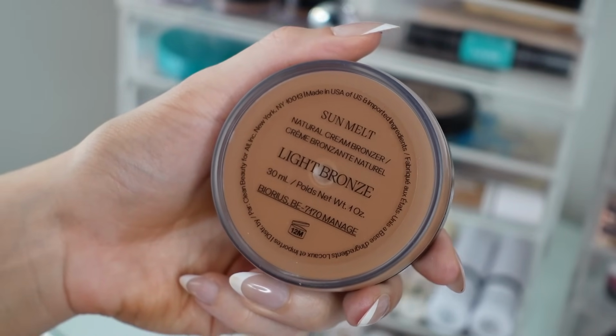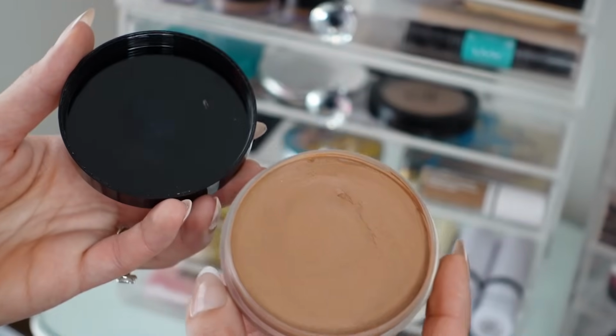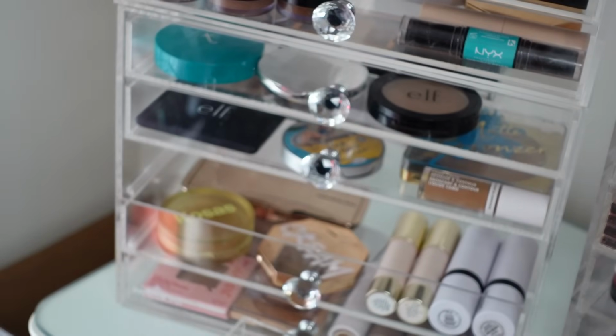Then we have the Sun Melt Natural Cream Bronzer from Say. This one is in the shade Light Bronze. I actually do really like this. I feel like there are a lot of dupes for products like this in my opinion, but this is a nice product. I'm going to keep it because I like the color of it. I'm going to show you a dupe though right now.